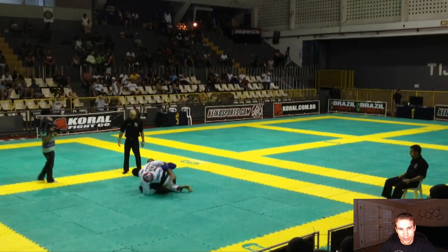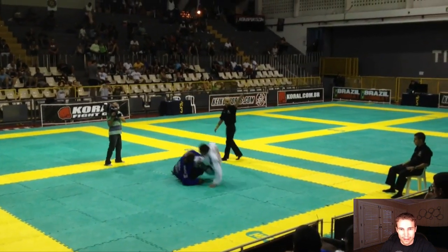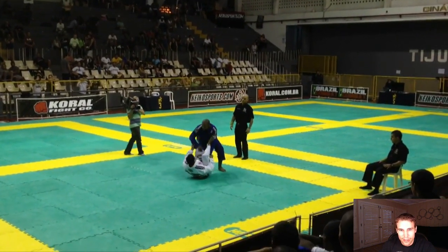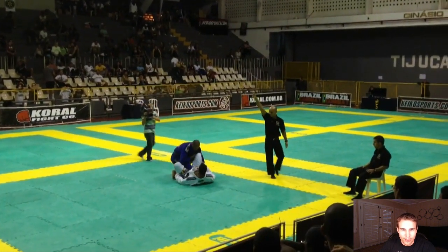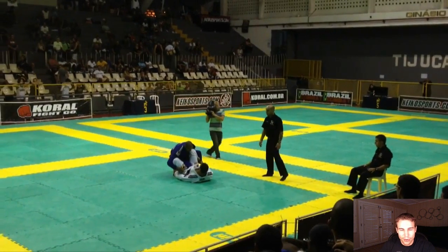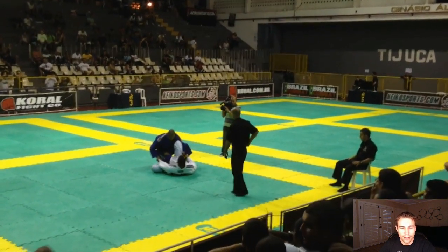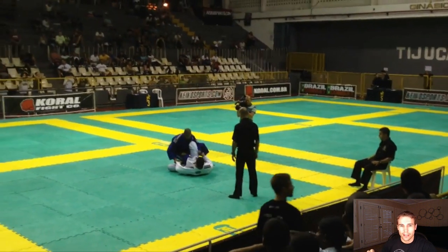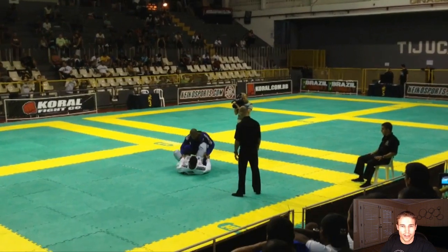And it looks like Igor tries to pull guard right away. Romulo, very smart, putting that knee right in the middle, and he comes up on top, and he should get an advantage, and he does, but then Igor Silva gets a sweep. That is a sweep, so he gets 2 points right there. Igor Silva is up 2 points to 1 advantage right now. Of course, advantage doesn't come into factor until the score is completely tied, and it's like a tiebreaker. Whoever has the most advantage wins at that point.